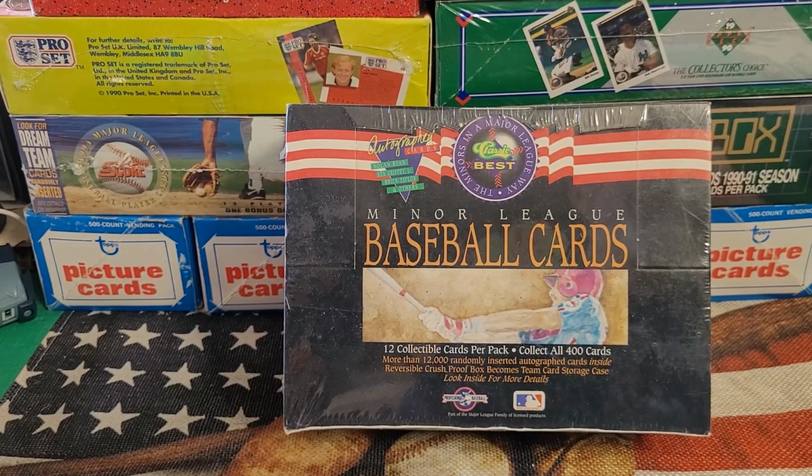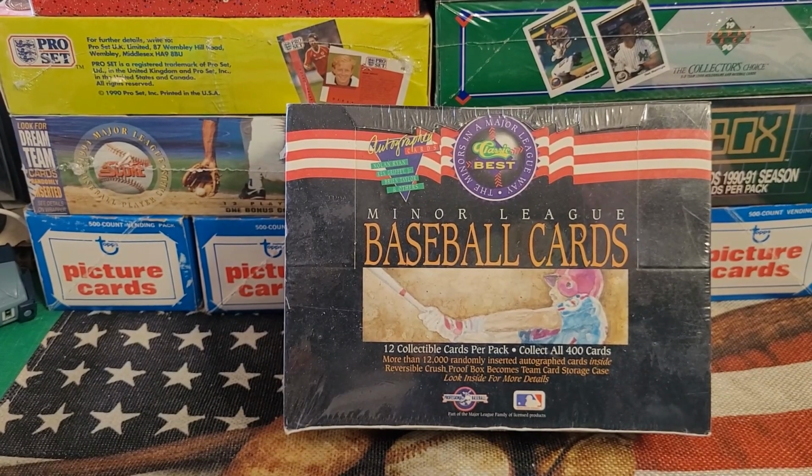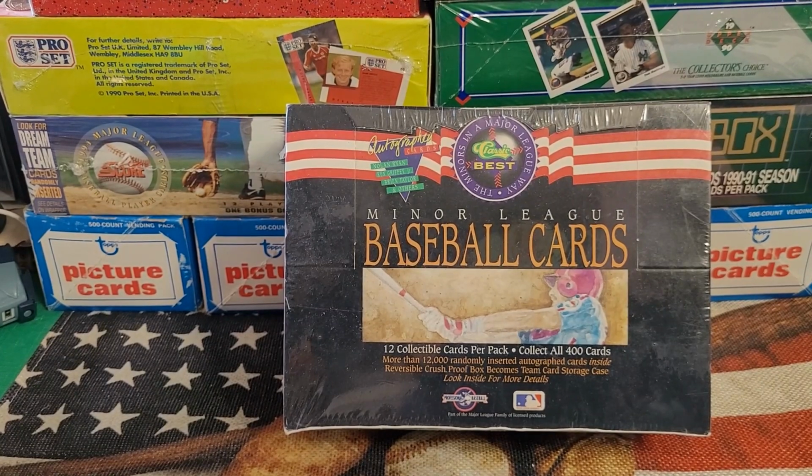The prices have dropped definitely over the past few months. Latest sale on that was $350, more or less. But they were up over $500 at one point.